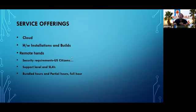Hardware installations and build outs. What tier of services do they provide? Is it only tier 1, level 1 support? Is it tier 2, level 2? Can they do installation and build outs for you? Heck, some of them I've talked with will even move your data center to a colo for you, or have companies that they're working with to do that.